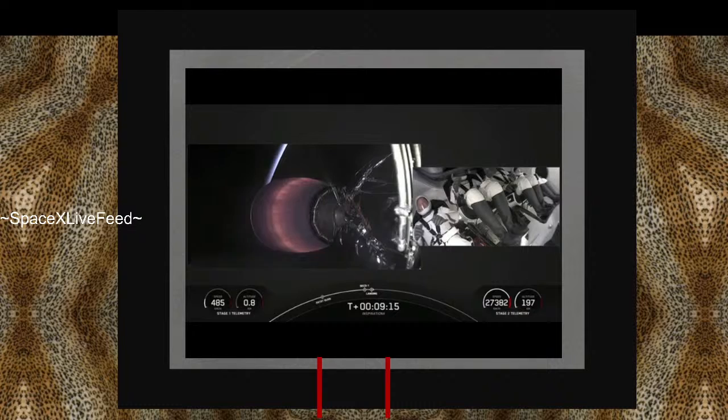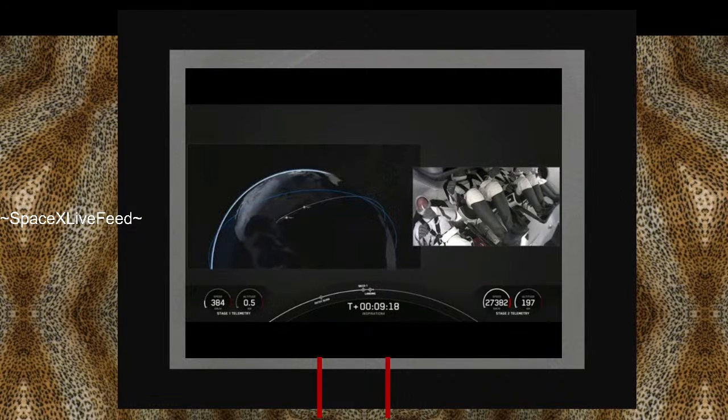All right, good news there. Nominal orbit insertion. That's amazing news for Inspiration 4 crew.